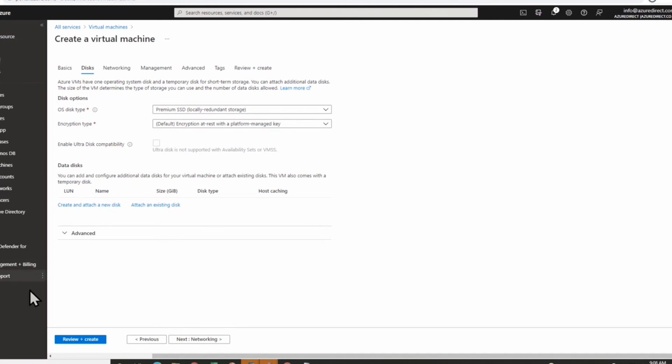Interesting, right? But you get to save a lot of money. This is how you save money. And that's why that tool we showed you in the very beginning helps us make sure that we use hybrid use benefit and reserved instances. This is what really hits the road.